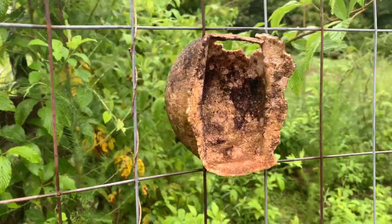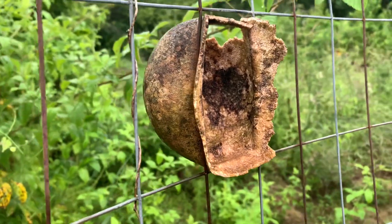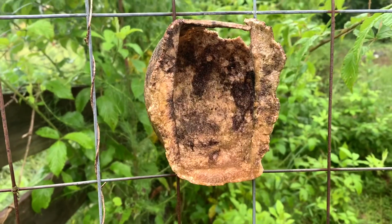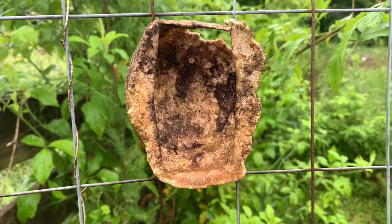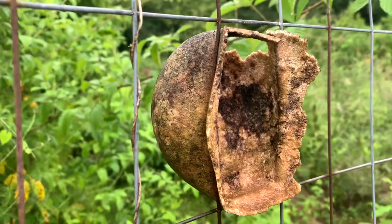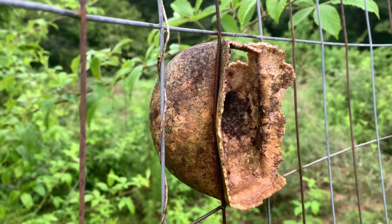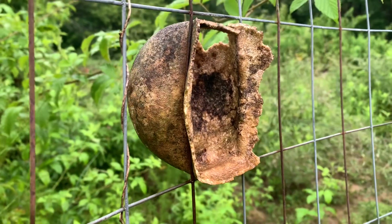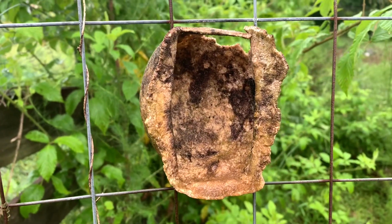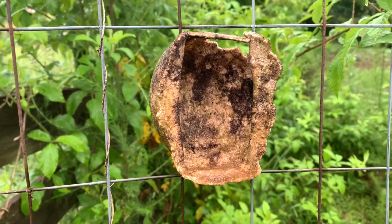Okay, so this is the hotel per se. This is actually a gourd that we grew last year, because those of you who watched our videos know that we make gourds and we decorate them. This is a gourd that we grew that ended up squishing itself in between the fence, and that can happen from time to time. I got the first half off, but the other half stayed on, and I have just left it alone. And this is what has become the bird hotel.